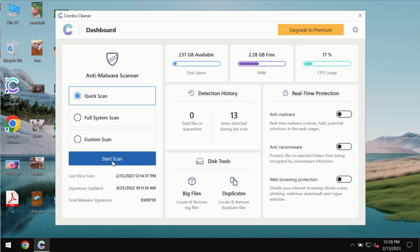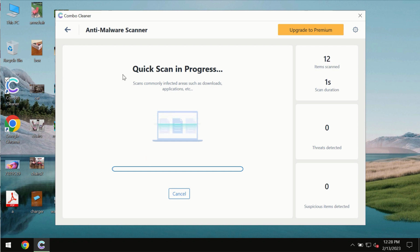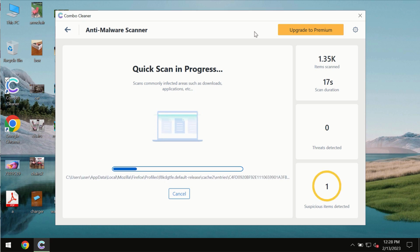You need to click on Start Scan button, and most likely the program should first of all update its anti-malware database, which is of course definitely essential for proper detection and removal of any malware, ransomware, adware, or other types of computer infections. The scanning duration by Combo Cleaner will take some time, of course. It depends on various factors. It may depend on how infected the system is. It may depend on how many hard drives are being scanned at the same time.